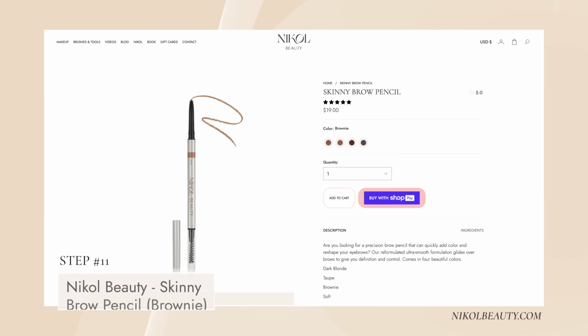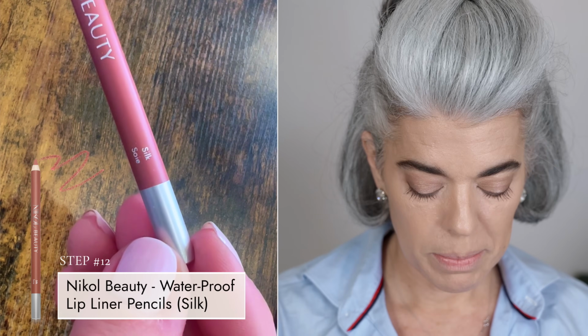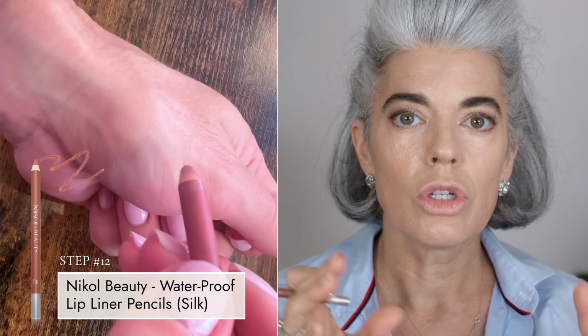So I'm going to just do with my skinny brow pencil. This is in Brownie. I'm going to just give a tiny bit of shape at the bottom here. I'm going to take my waterproof silk lip liner. I'm going to Figure It Out.